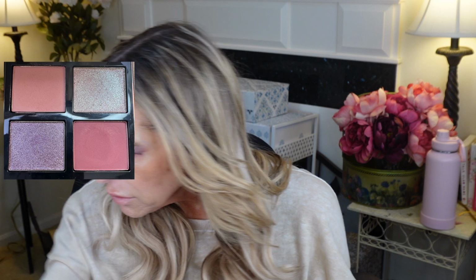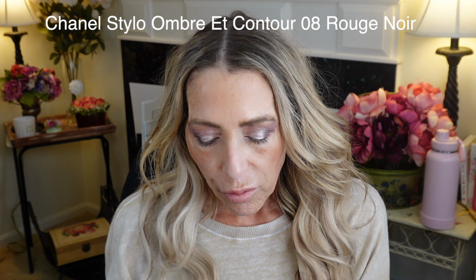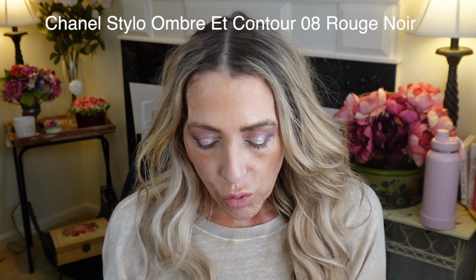So I'm just putting a little bit more of that glitter right there just to get that pop in the middle. We're going to do underneath, once I have some mascara on here, Surratt, a brand that I really enjoy using. I'm going to use their mascara today. It is a tubing mascara with fibers, so you're going to really get to see how much that gives you a lashy lash. I'm going to use one of my Stylo Ombre contours.